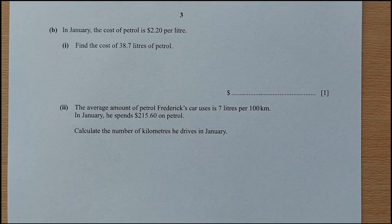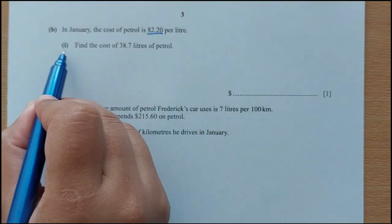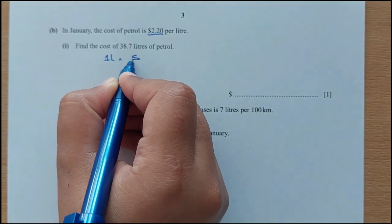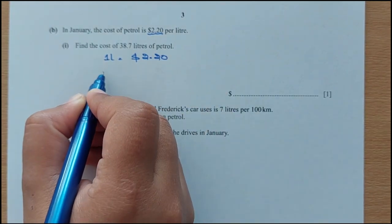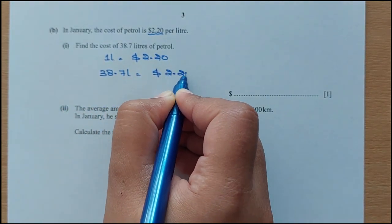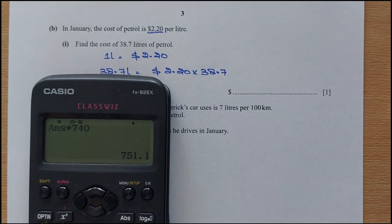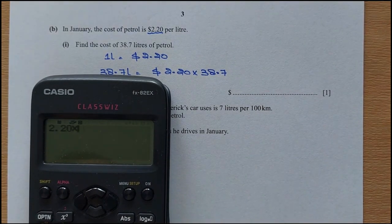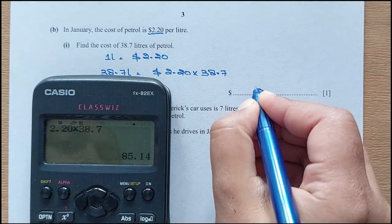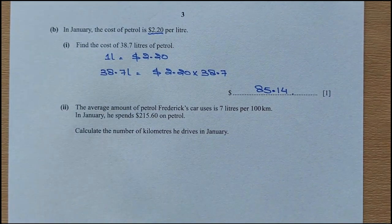Part B, in January the cost of petrol is $2.20 per liter. Okay, so this is the cost per liter. Now, for the first part, find the cost of 38.7 liters of petrol. So 1 liter is $2.20. And what about 38.7 liters? So that equals, in terms of dollars, 2.20 multiplied by 38.7. So let's simplify. We have 2.20 times 38.7, so we have $85.14. That is going to be the price of the petrol for 38.7 liters, right?